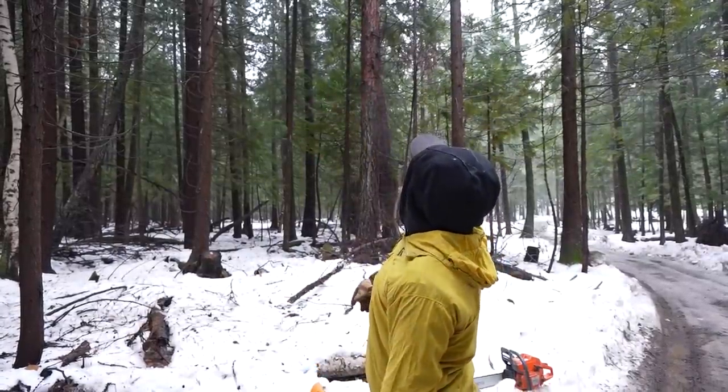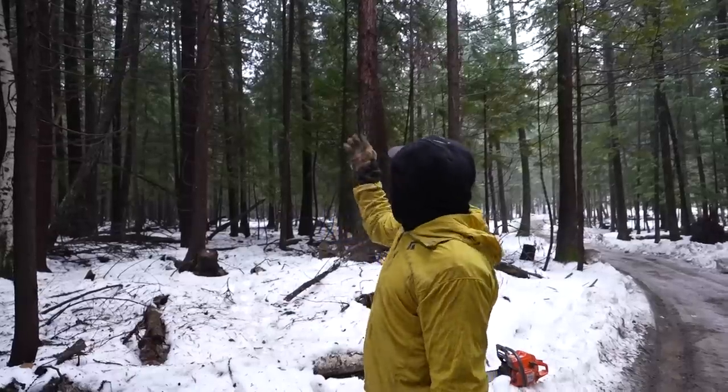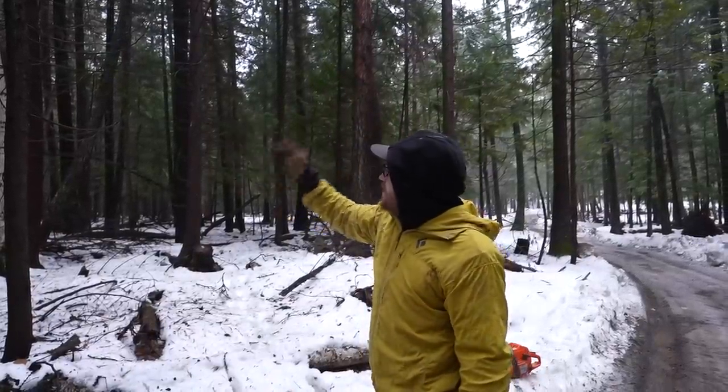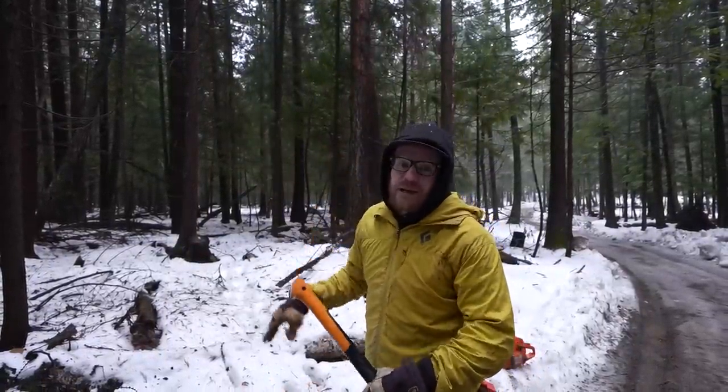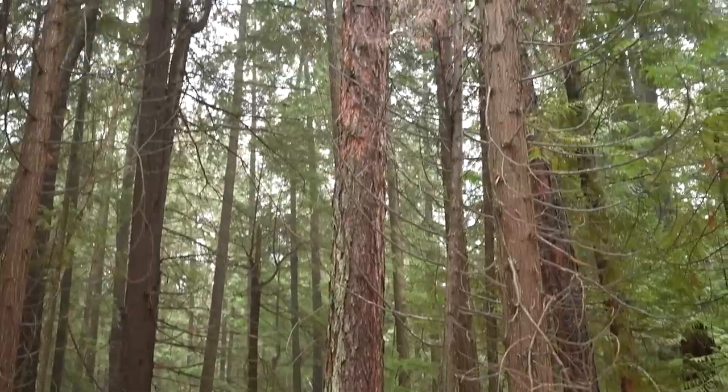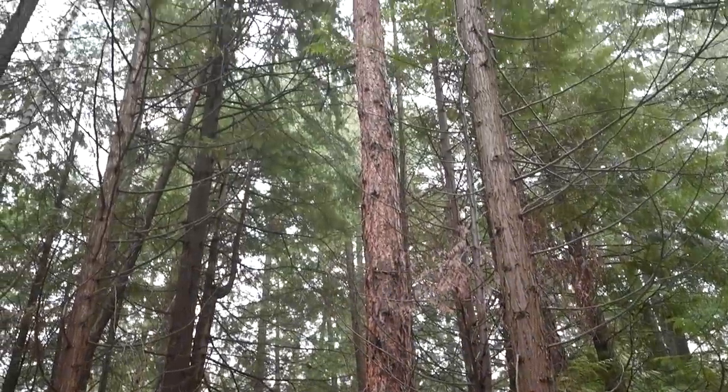So I'm going to carefully wedge it this way. And then as soon as it starts to go, I'm going to head out there because this birch might just snap while I bring this down. So Kitty's going to go safety, and I'm gonna go chainsaw, so that I can be safe.